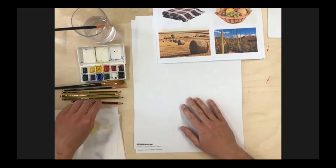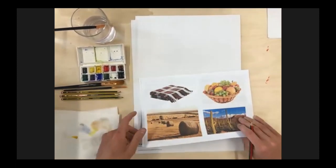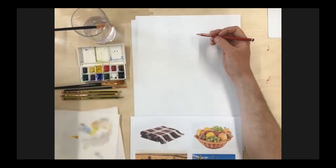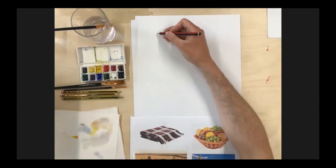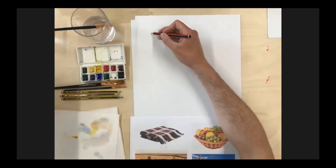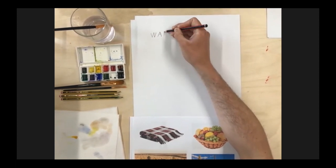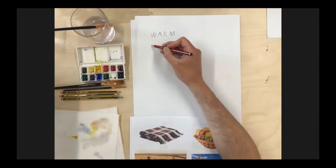To get going, I'm going to write down a few words associated with some of the things I was talking about, and ways you might want an image to make you feel. You can write down the same words as me, or you can follow mine, or if you have different ones you want to start from, that's fine too. I'm thinking about how I would like artworks to make me maybe feel warm. I might want an artwork to make me feel relaxed.